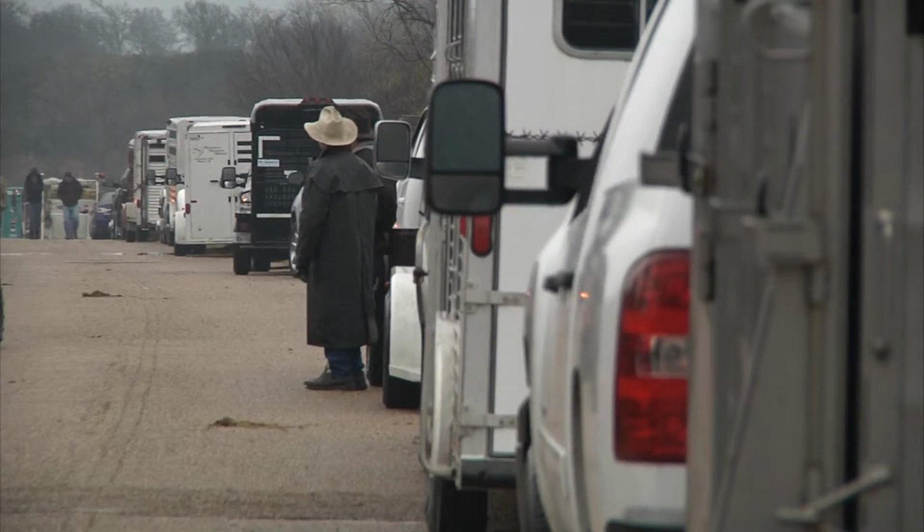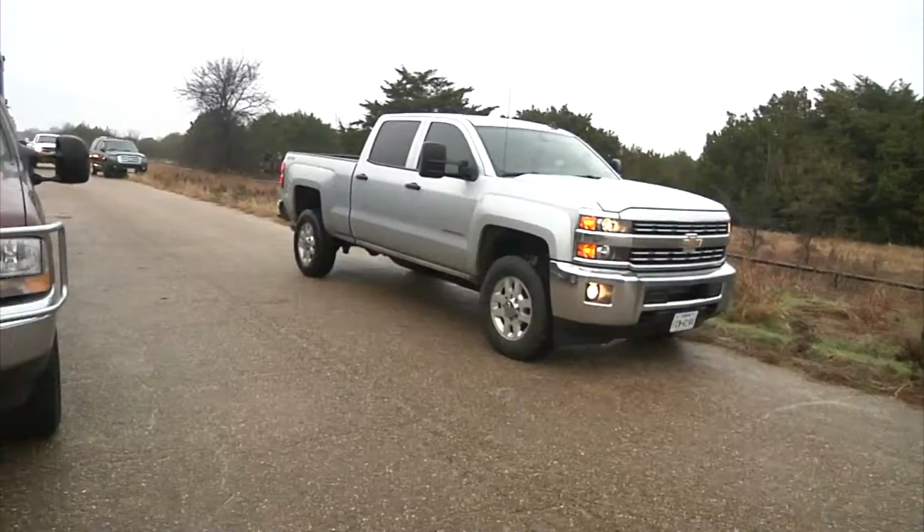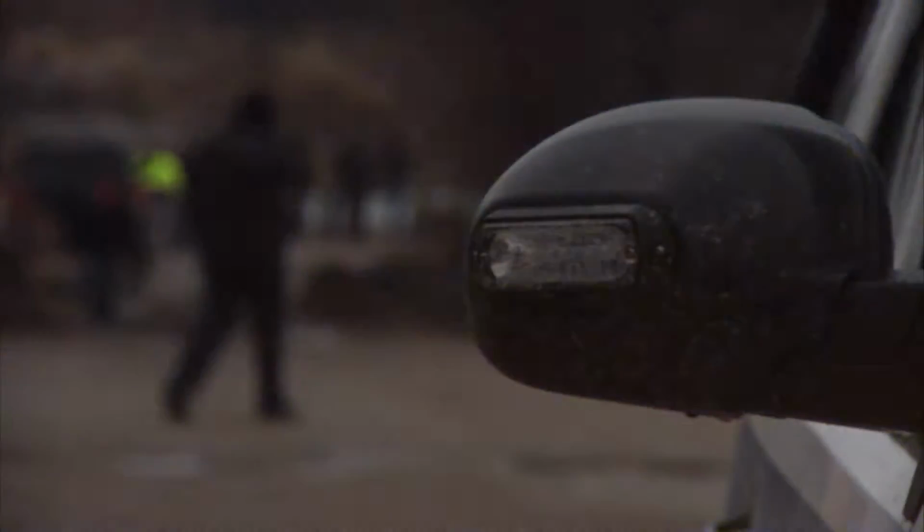A long line of cars covers both sides of McLaughlin Road. Everybody's doing what they can do. They're not cop cars. Just help each other out. But they, too, responded to the call. I mean, if my daughter was out here or if I was out here, I'd hope that somebody would come out and be trying to help in whatever way.